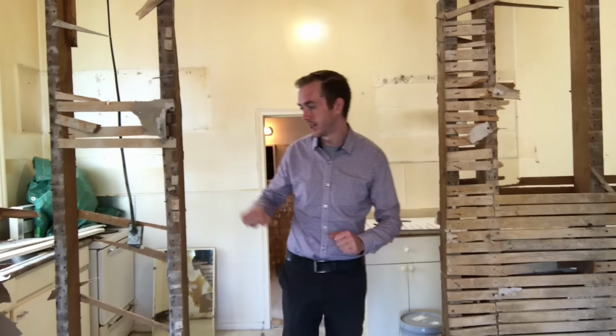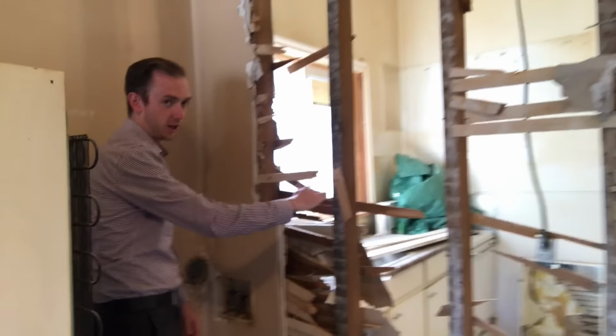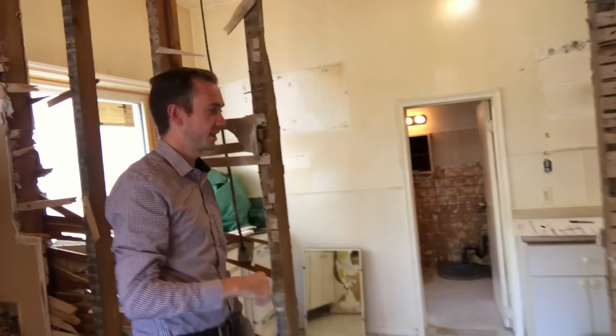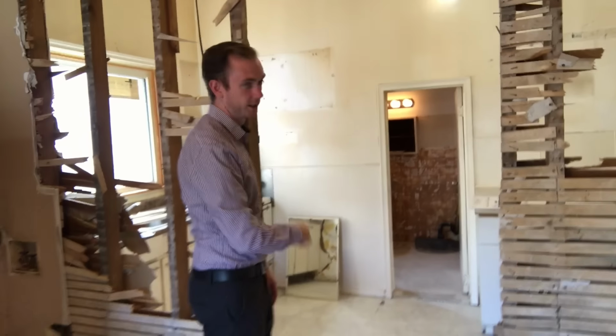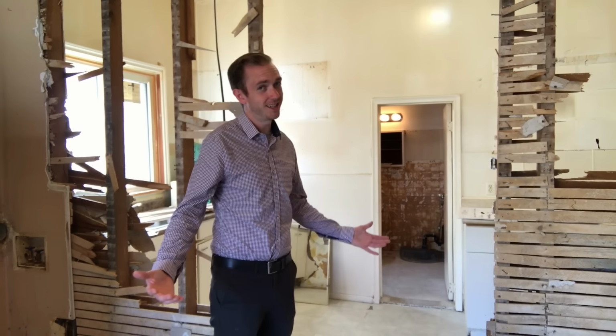So what's the plan with this going on here? The idea is to blow this back, so this is getting blown back here, just a little stub wall right here. That's going to get taken all the way back. So instead of having a tiny little claustrophobic kitchen and then a huge dining room, you're going to just have a nice flow between the kitchen and the dining room. We'll do all new floors. Everything's going to get repainted, new kitchen, and by the time we're done, it's going to be livable.